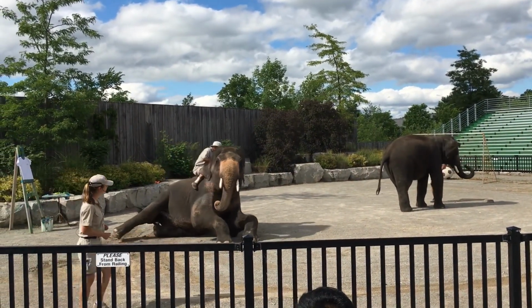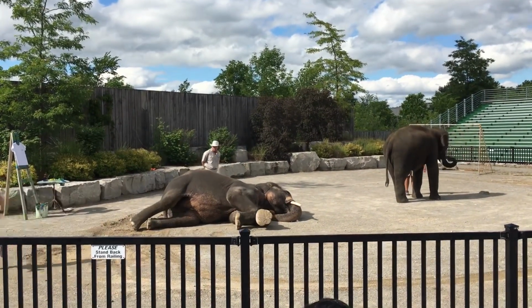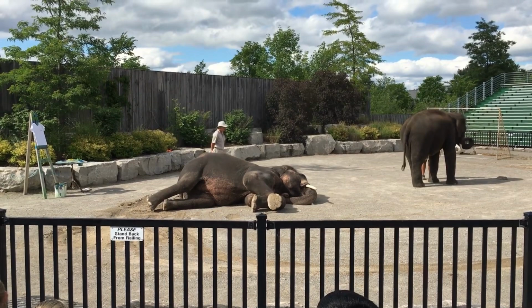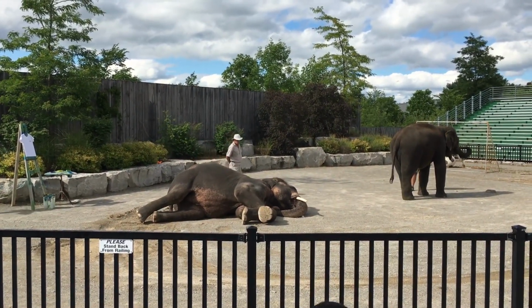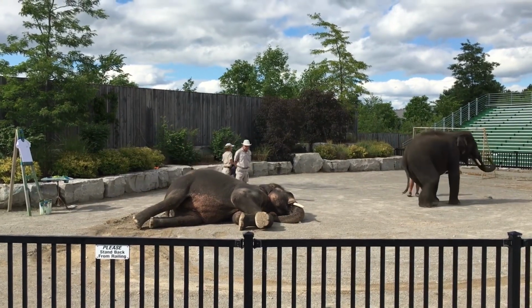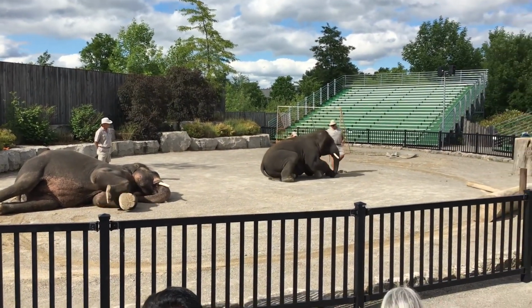Uh-oh, Chuck, why aren't you lying down over there? Oh, that's right. I forgot something very important. Forgot Chuck's pillow. He can be a bit picky at times. Sorry about that, Chuck. There you go.